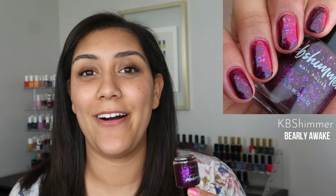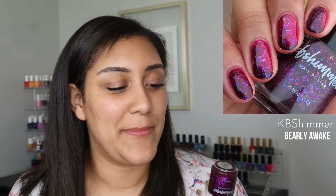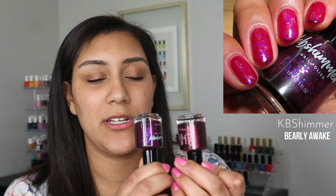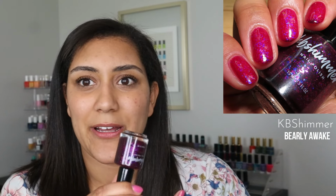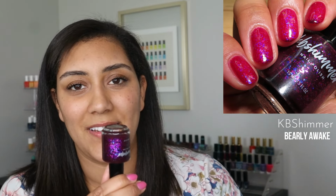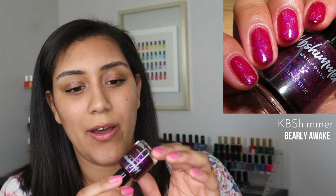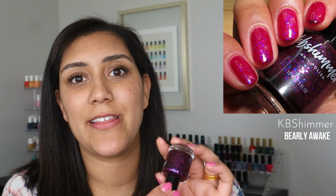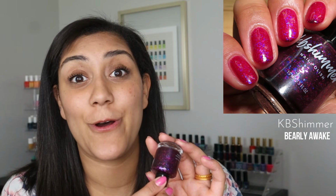Go KB Shimmer. Now I want to try all my KB Shimmer thermals. But I was shocked when this transitioned because truthfully, I just kind of wanted this color. The dark purple, again, I was just kind of feeling some kind of way. I wanted something dark and broody, and this was making me feel Valentine's-y, but not obvious Valentine's. So I was in the mood for something like this, and I was shocked when it turned to that beautiful bright pink. It was so pretty.